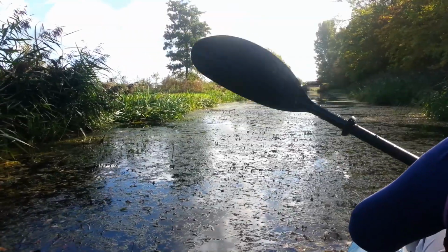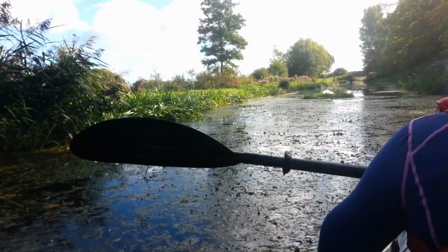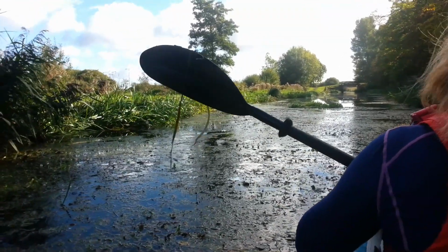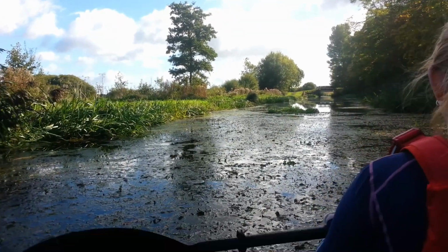Kath's doing her very best, but we're actually not moving forward at all. She might as well be whistling in the wind, so I'm going to have to put the camera down because otherwise we'll end up going backwards. And we'll try and get through this and report back when we get to Melbourne.